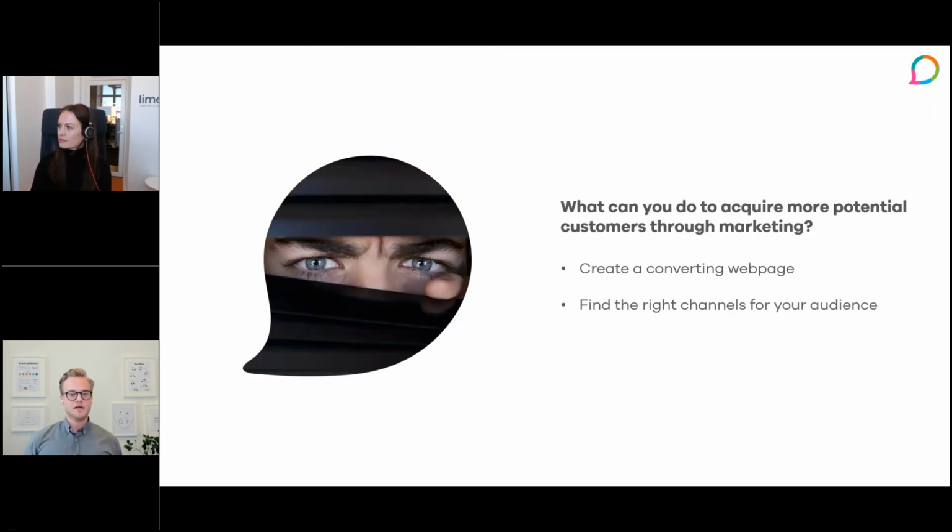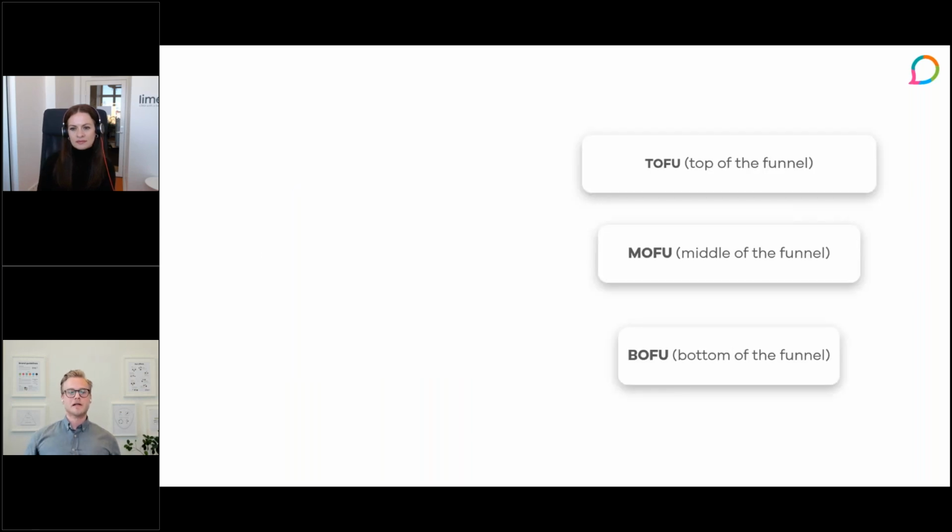So we have created a converting web page. We have hopefully found the right channels for your audience. And the next thing here is to create content that people will love, or content that people at least will engage with, which is very important. And here, a regular content marketing funnel usually looks something like this. We have a top of the funnel where we have content like blog posts, SEO, social media. Here we do everything to get leads into our sales process.